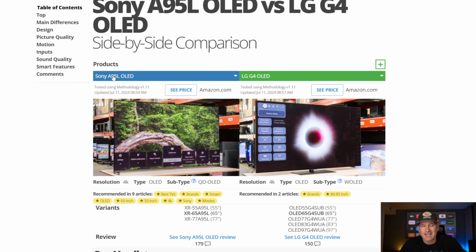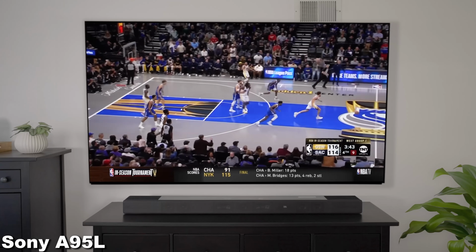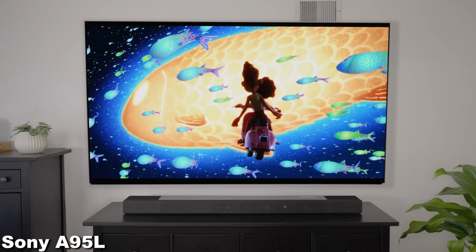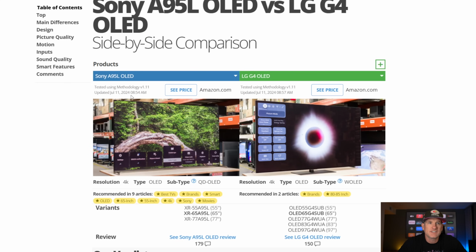If I was gonna put it on a stand, or if I was in the Sony ecosystem or like the Google TV operating system, which I do, then the A95L is the king of TVs for a reason. Really awesome. Fantastic for upscaling. When I can have it on bright, I do. It looks awesome. It's so nice. But I don't see a ton of benefit over the G4. It's very similar.